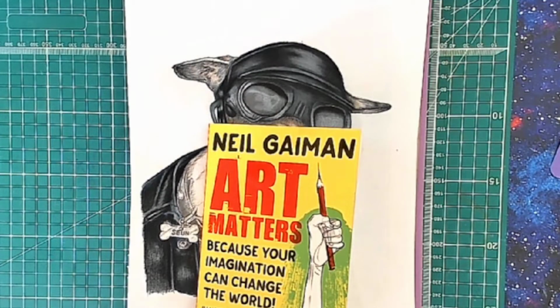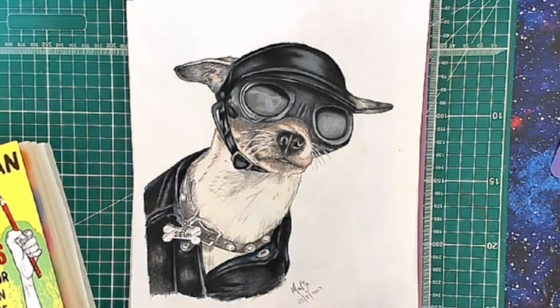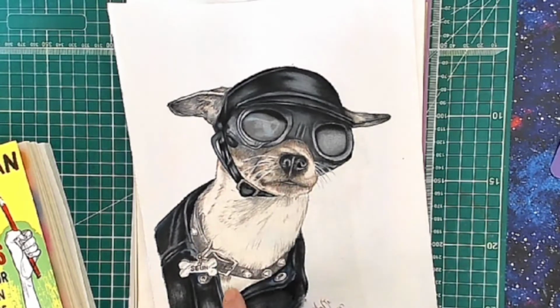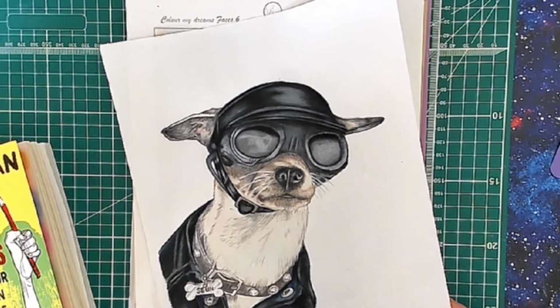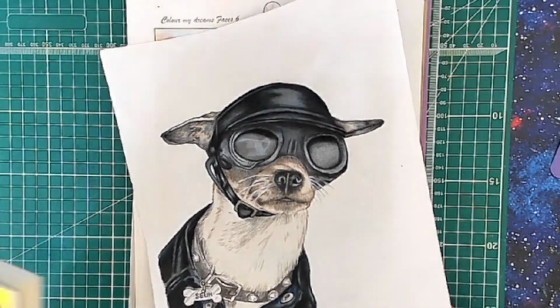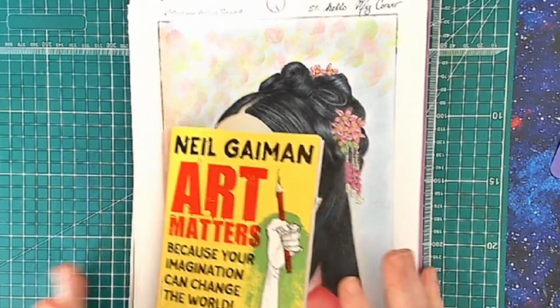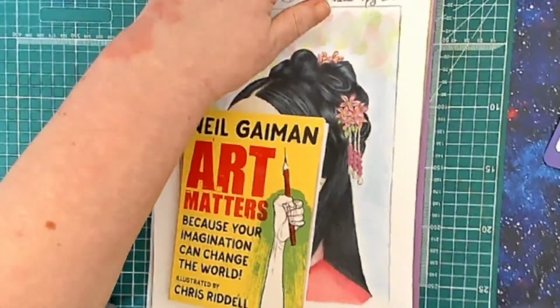Today is Art Therapy Thursday and we are going to finish as much as we can on this little guy. We've got his neck and chest area as well as his collar left to do, so we will be finishing that. And we're going to go through all of the things that I have colored this month. So let's do that first.